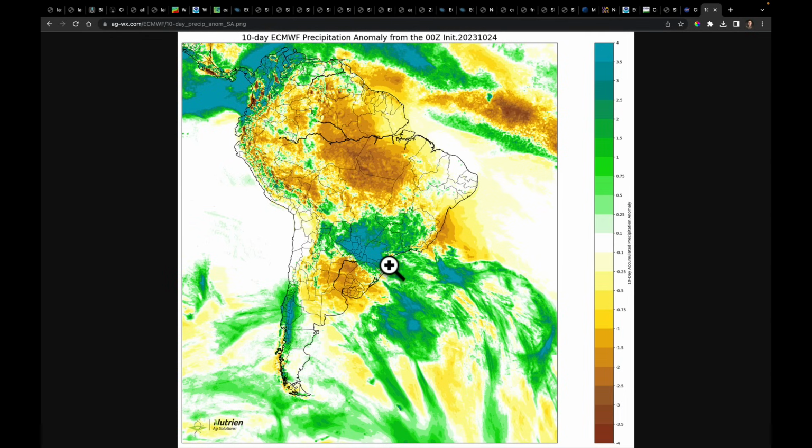Still flooding in southern Brazil. So this is southern parts of Mato Grosso do Sul, the southern part of Mato Grosso, getting into Paraguay, Paraná, Santa Catarina. We've seen more rains move into Sao Paulo and Minas Gerais, but dryness here continues to be an issue. And that's not what you'd expect with MJO Phase 8 or Phase 1. We'd expect this area to be filling in.